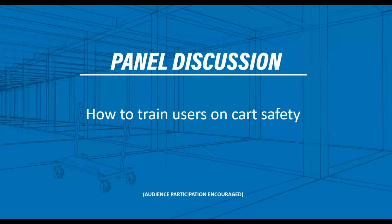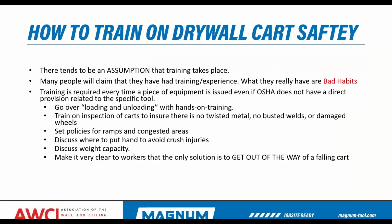And then how to train users on cart safety. I think the big one that we discussed in our preparation meetings for this is that there seems to be an assumption that training is taking place. And many people will claim that they have had training and experience, but what they may really have is a bunch of bad habits. I'm going to turn it over to the team now.